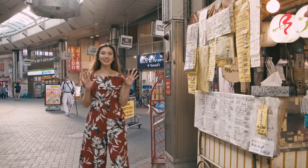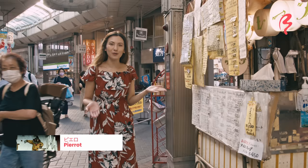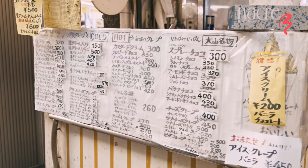Okay, so I'm here at this crepe shop, which looks so vintage. It's called Pierrot, which is the Japanese word for clown. And it comes from the French word Pierrot, which is also a pantomime character. But anyway, let's take a look and see what kind of delicious crepes they have. It looks like they have a lot.